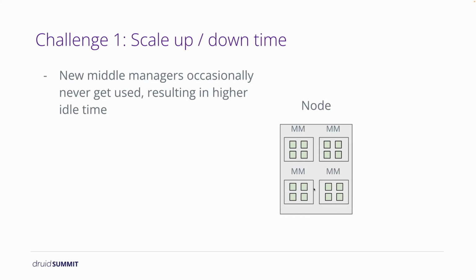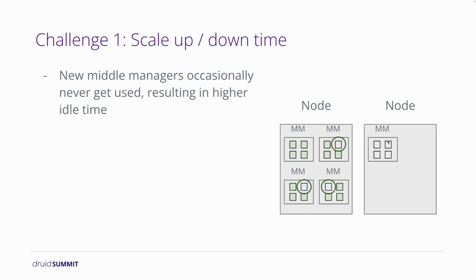So if I try to schedule a new task right now, there's no capacity on the cluster, and Kubernetes will spin up a new node. And while Kubernetes is spinning up the new node, 3 of the tasks complete. And so now the existing middle managers have 3 task slots that they can use. So when Druid sees this, it says, oh, I don't need to wait for the new node. Let me schedule the new task that you asked me onto this one. And so now this node has come up and there's no work that's going to be assigned to it. So it's going to come up, be idle, and fall back down. And so that's another inefficiency in the scaling.